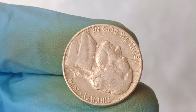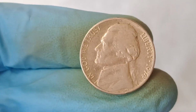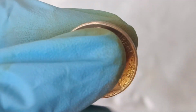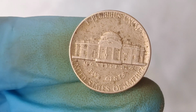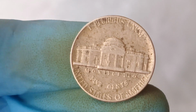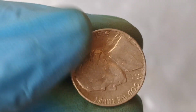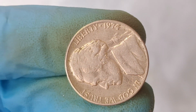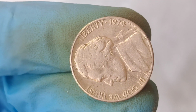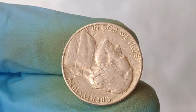Estimates of its value began to skyrocket, with some experts suggesting that this rare 5-cent piece could fetch upwards of $199 million, an amount that would shatter previous records for the most expensive coin ever sold. The extraordinary value placed on this 1974 nickel was due not only to its rarity but also to its historical significance. Rare coins are often prized for their rarity and the story behind them, and this coin had both in abundance. Its error, combined with the mystery surrounding how it had escaped notice for so long, made it a perfect candidate for collectors who valued both rarity and the rich history of numismatics.